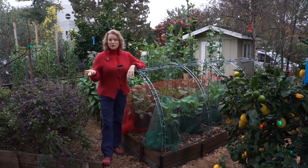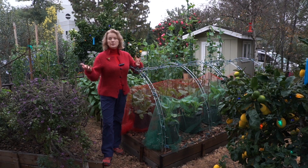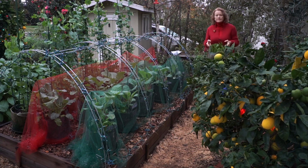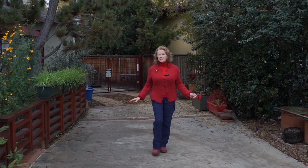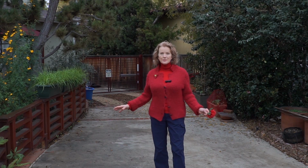We have June gloom, which is a Southern California term for cloudy skies and cool temperatures. This can go from the end of April to the beginning of July. So it's a challenge. What do? I grow a lot of things in pots so I can move them over to where the sun shines, when it does shine. If I could put pots on this whole driveway, I would, because this is where I get the most amount of sun.